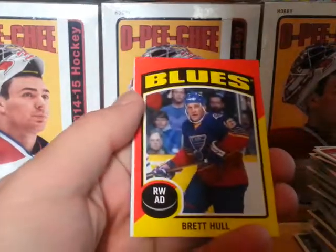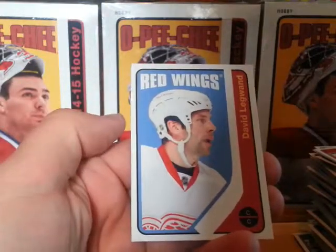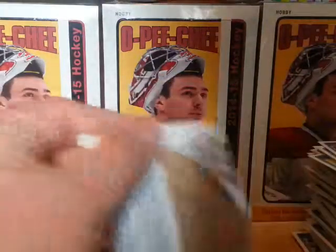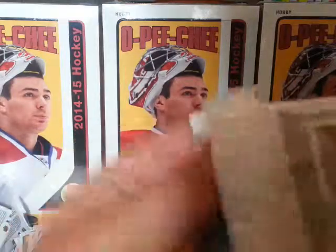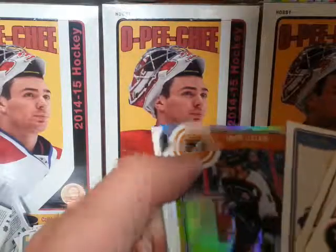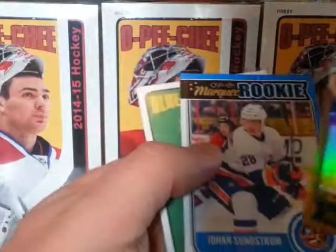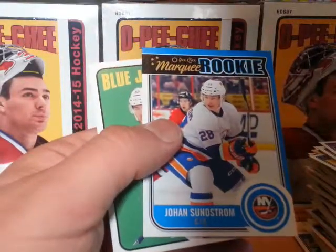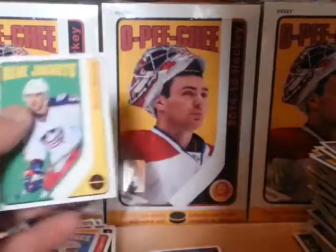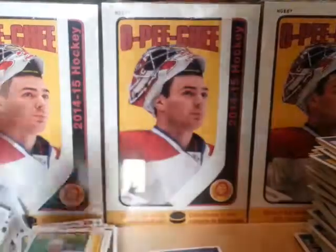We got a Brett Hull St. Louis Blues sticker and a David LeNeveu Detroit Red Wings retro. Last pack in this box. Got a rainbow of John LeClair, Philadelphia. A marquee rookie of John Sundstrom, New York Islanders, and a David Savard, Columbus Blue Jackets retro. There you go. That's box number 7. See you on box number 8.